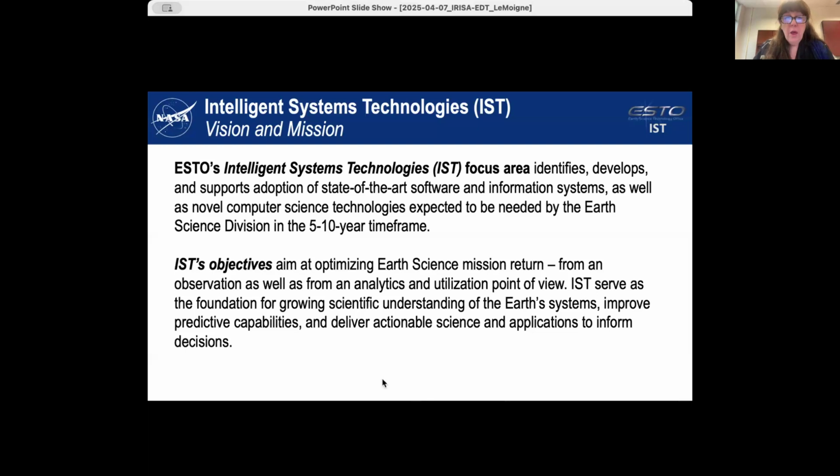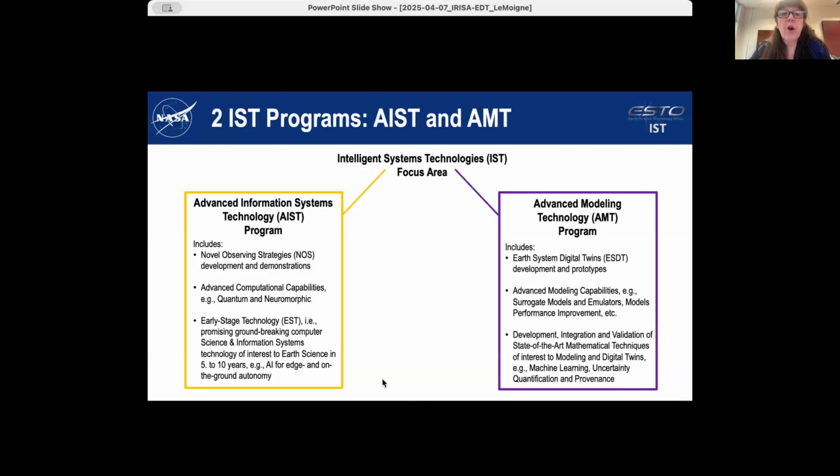So within the IST group, we have 2 programs. The Advanced Information Systems Technology, or AIST program, looks more at the observation side, so looking at new observation concepts that combine various distributed and coordinated observing assets that can be in space, in the air, or in situ. In the AIST program, we are also looking at advanced computational capabilities such as quantum and neuromorphic computing. But we are also looking at technologies that are probably at a lower maturity level, for example, machine learning, which has a cross-cutting interest in Earth science, but also techniques that look at early concepts for observation and computing.